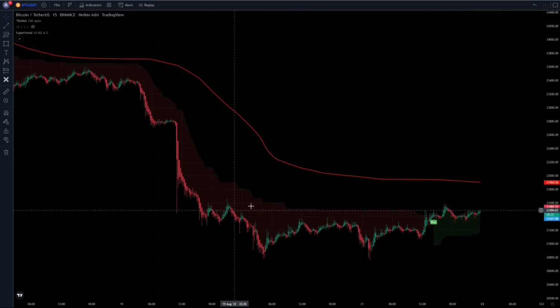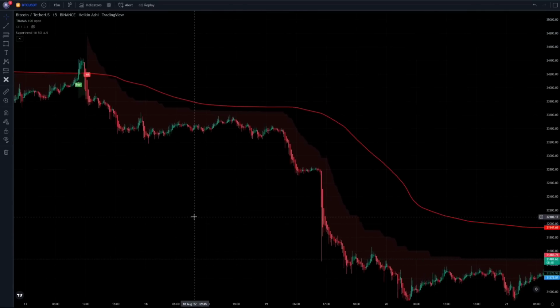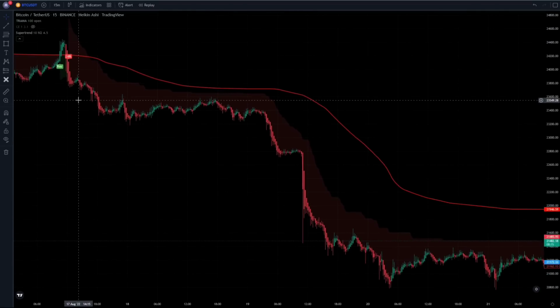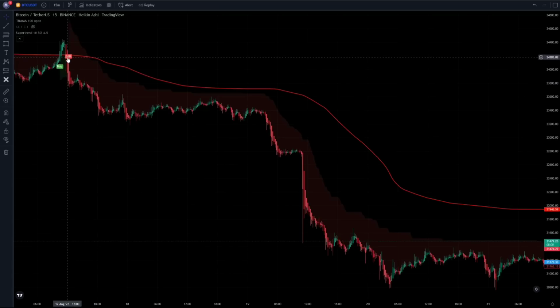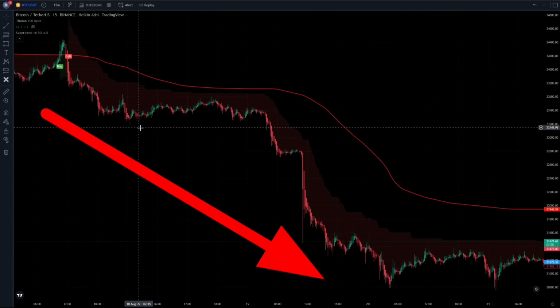First of all, let's see how to get a signal from this and how it works. Whenever Heikin Ashi candlesticks stand below this red line along with the Supertrend indicator giving a selling signal, it means the trend is decreasing and we can open a selling trade.